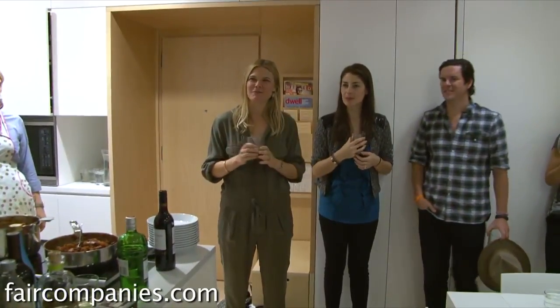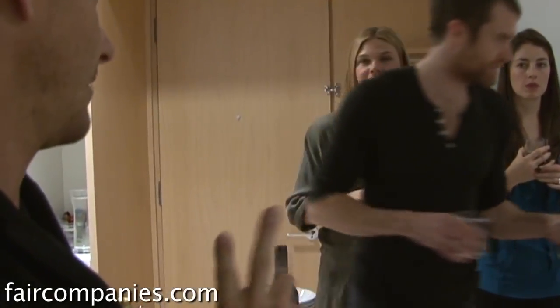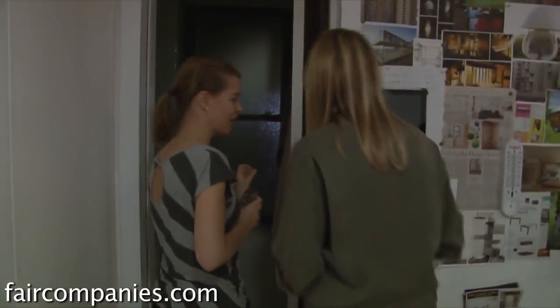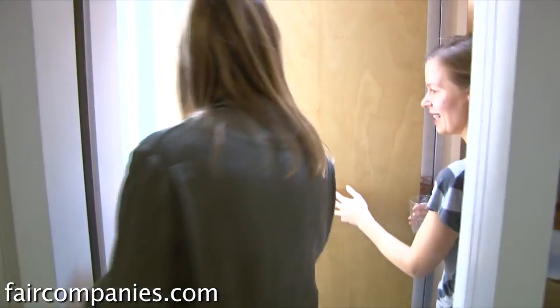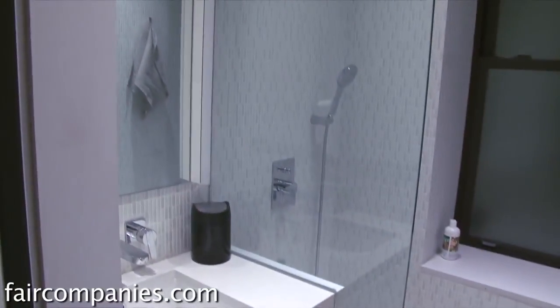A family lived in here for like 40 years. No shower or bathtub. I don't want to tell people how they can be happier. I believe that a simpler life is going to make you happier. There's like a little trash can on the sink.